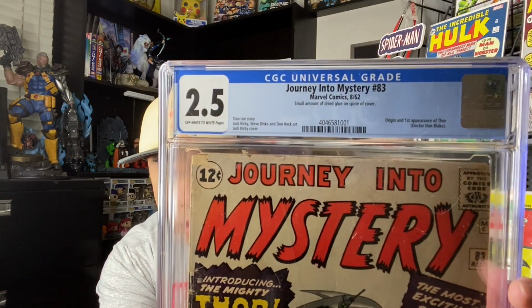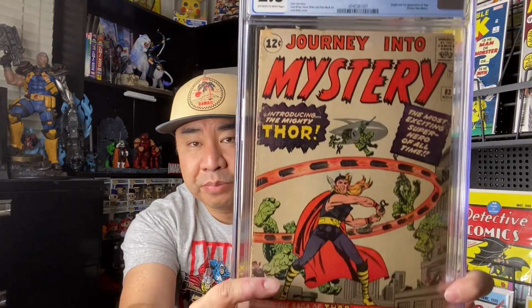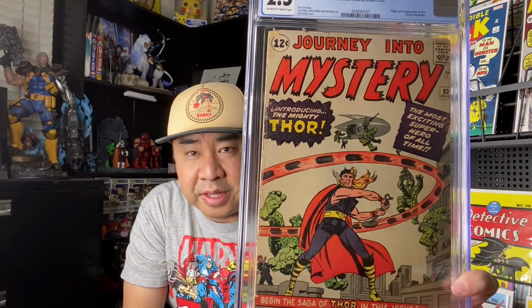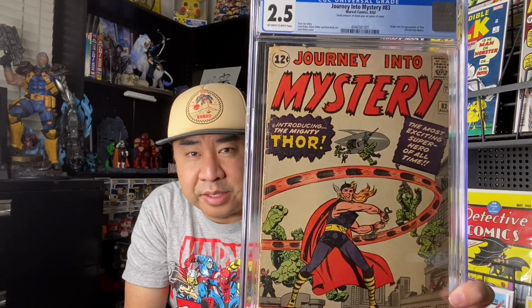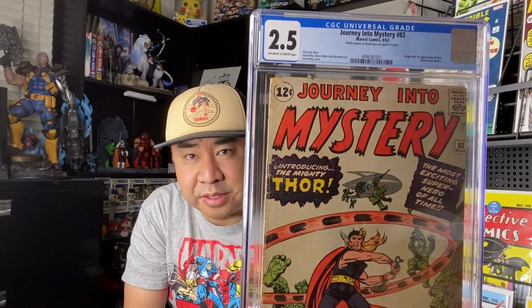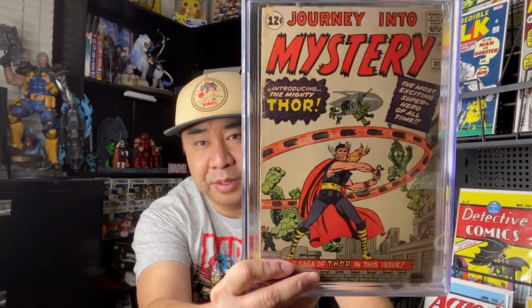The notes on the book do say there is a small amount of dried glue on the cover, which I don't mind too much. If it's a small amount of dried glue, that can potentially be taken off, and you can't really see it too much. It still gets the blue label depending on how much glue it is. I believe if it's amateur glue, then it can be considered non-restoration. So this one does still get the blue label.